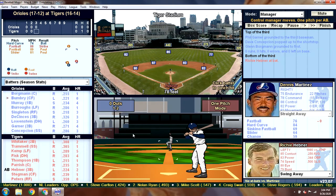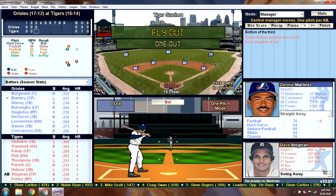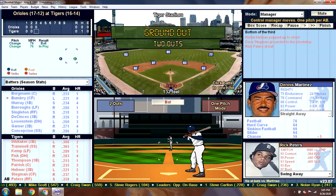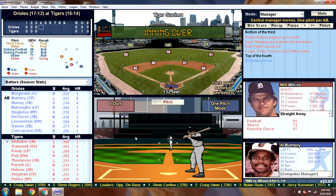All right, Richie Hebner leading off here in the third, the bottom third of our lineup. He's popping it up to short for the first out. And that brings up Stegman, who's on a 6-game hitting streak. And no dice. He's going to ground out to short for the second out. And that brings up Rick Peters, who's getting his first start in a while. And he goes down swinging. So first 3 innings, we got nothing on the board.